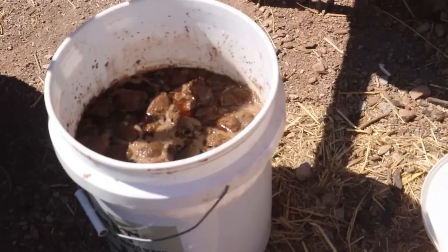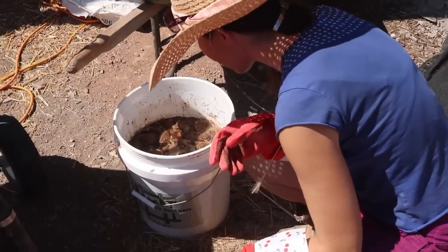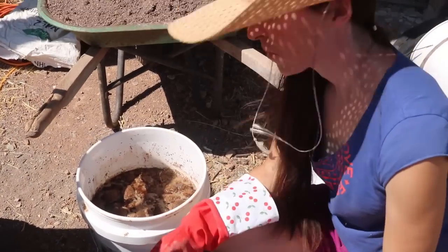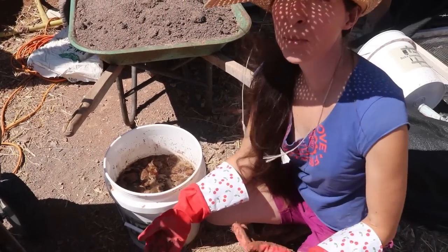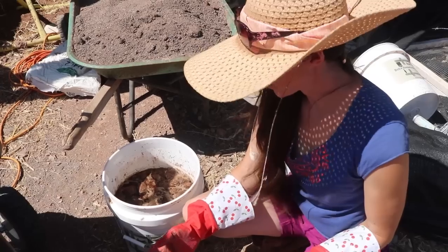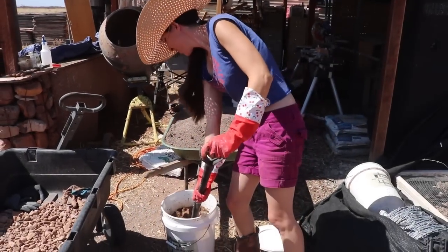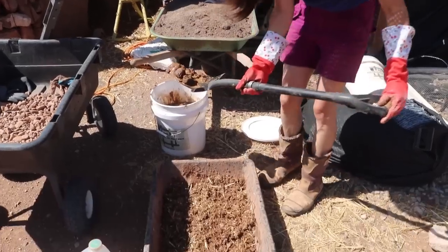Well, it looks pretty gross. Is there any odor? I don't smell it. Interesting. I'll just take your word for it. Well, I wasn't expecting the dry manure to smell, but I thought if I added water, it would start to smell. Okay, I'm a little nervous about this part, because I'm gonna have to get my hands in there.